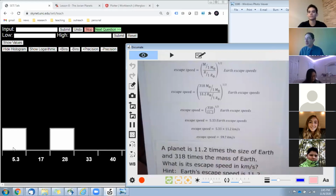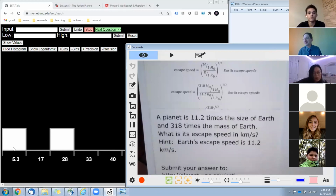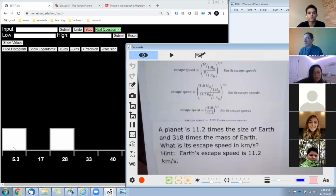Anyone want to guess which world this is? 300 times the mass, 10 times the radius. Would it be Jupiter? Saturn? Jupiter, yep. And that's the world we're going to study first. Today, we're going to focus on Jupiter.